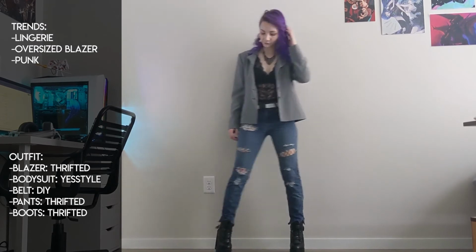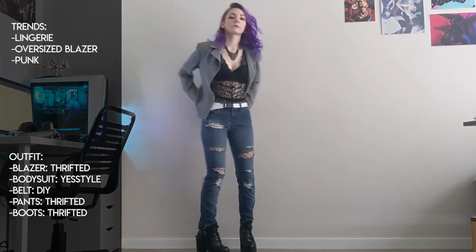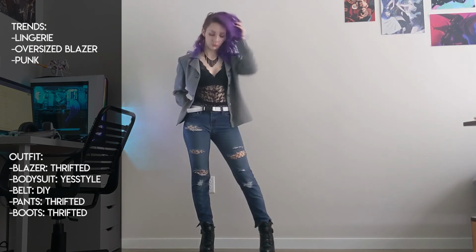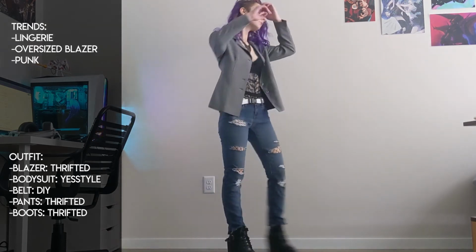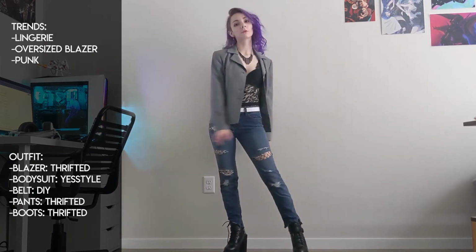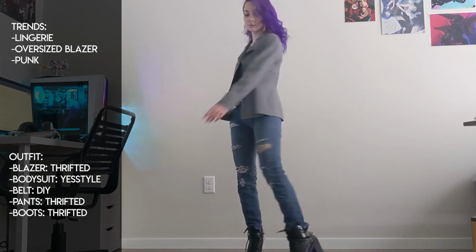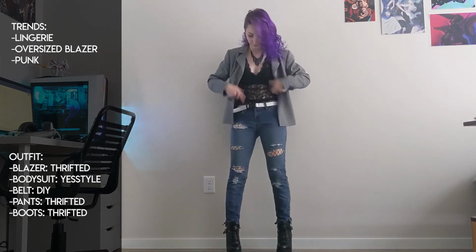This next look definitely combines a few different trends for sure. Definitely that punk look, the oversized blazer, and then also the kind of wearable lingerie look that's in right now, which I'm super excited about because I bought this black lacy bodysuit and I don't really have a reason to wear it, so this trend gives me a good reason. As you can see, I layered some ripped jeans over some fishnets, which is definitely a K-pop thing, but I always have really liked it, so I brought it into this outfit. That combined with these black platform boots definitely gives that punk vibe that's in this season.